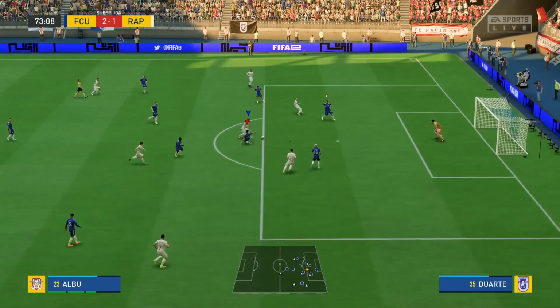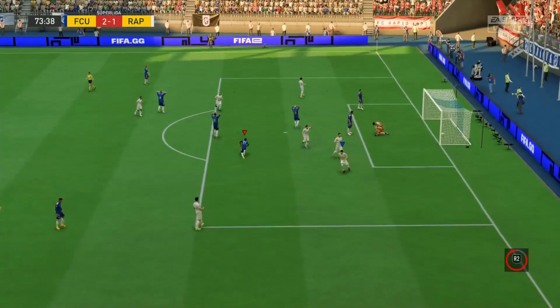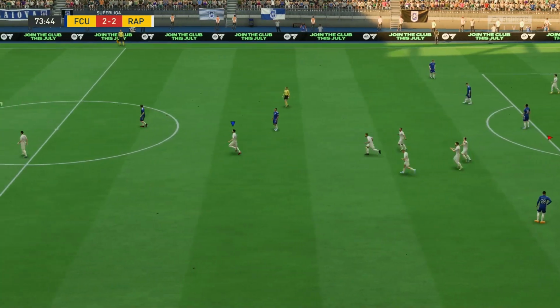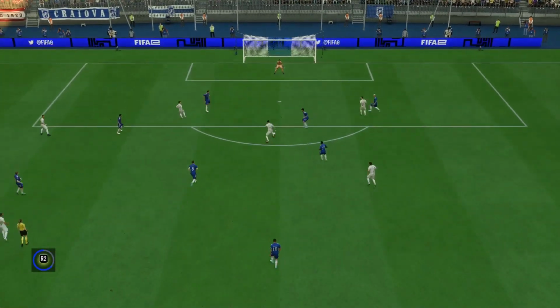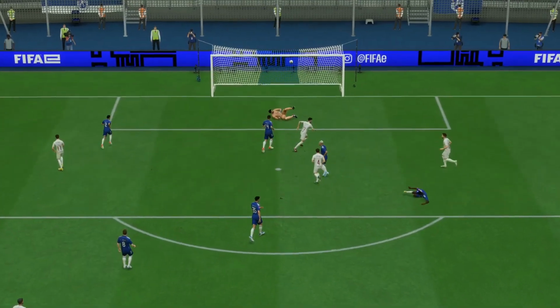Well, tremendous block. And it's a goal! Level again! What a match this is turning out to be! Well, here we can see it again. Look at the way he glides past the defender to create space for himself. And from there, he never looked like missing. That's a lovely goal.